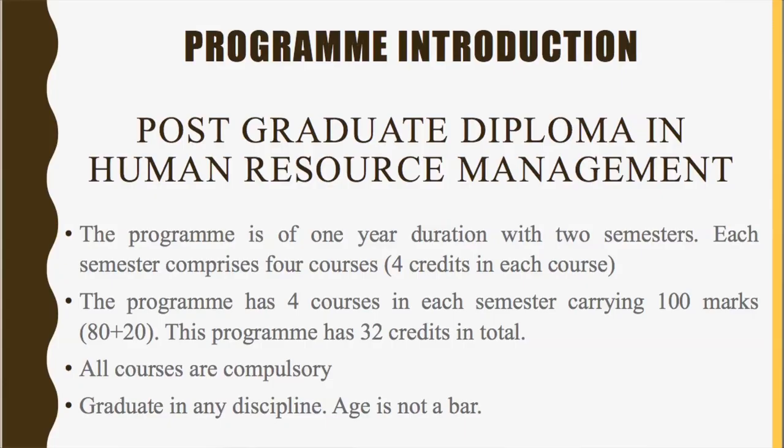The Postgraduate Diploma in Human Resource Management at Krishnakanta Handiqui State Open University comprises learning through theoretical knowledge and case studies covering different areas of human resource management. The program has been conceptualized keeping in view the core objective of helping the desired learners in developing their knowledge and conceptual skills. The program is of 1 year duration with 2 semesters.